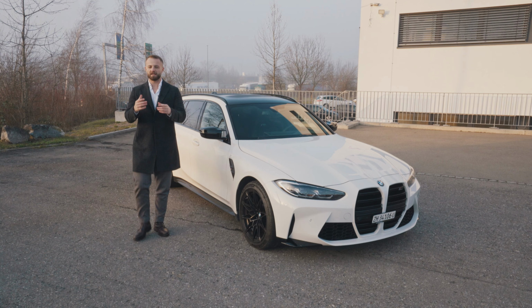Pull two times on the handle to reveal this S58 3-liter twin-turbocharged beauty, a powerful engine with 510 horsepower and 650 Newton meters of torque. Able to accelerate this car from 0 to 100 in 3.6 seconds, man. And BMW says it will use about 10.1 liters. But I have tested it and you can drive those cars on the Autobahn at around 8 liters, man.